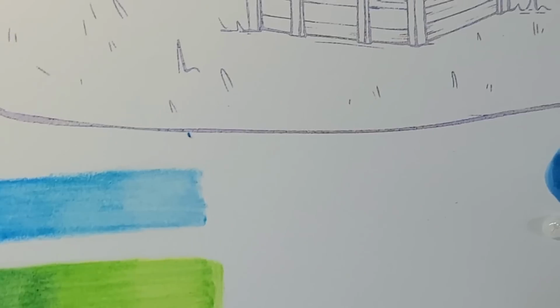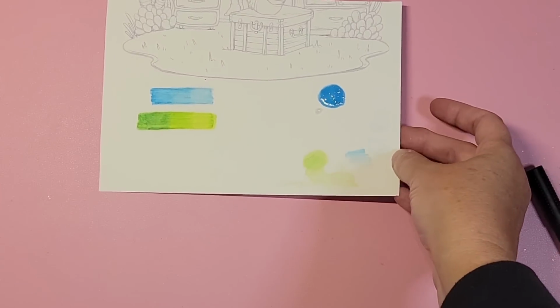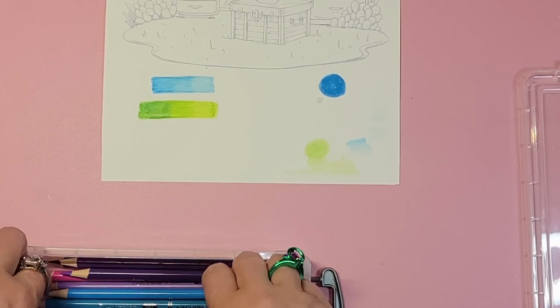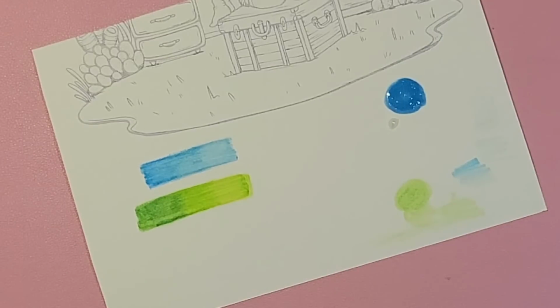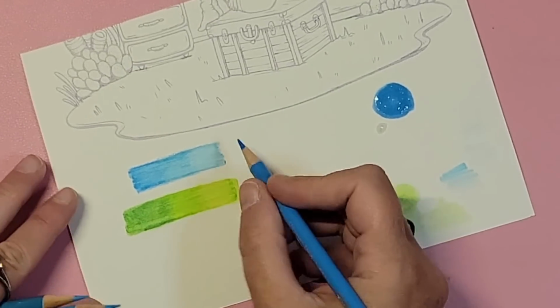And then here's our blender pen. So it's okay. Just for giggles, let me take the same pencils. All right, this was my lightest, this was my medium, and this was my dark. This was my lightest. Okay, was it? It's hard to tell between the two. Peacock blue, primary blue. Okay, anyway. All right, let's do this. Let's go with the dark.